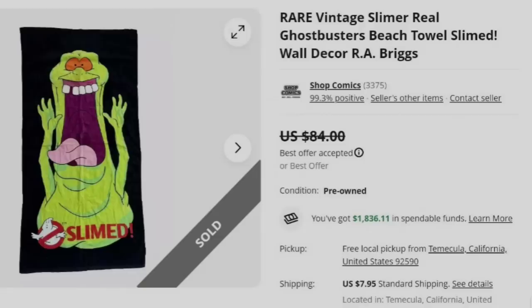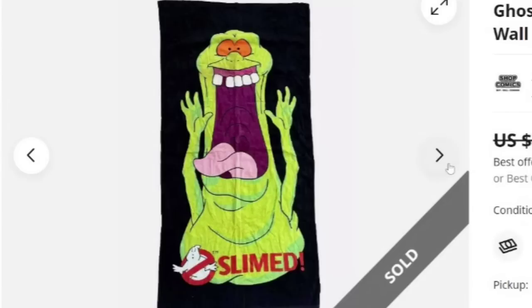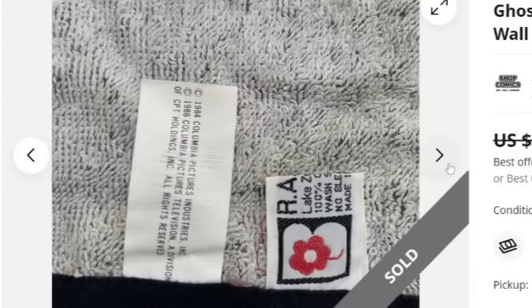This was one of my favorite movies. I think it still is. So first up is a rare vintage Slimer Ghostbusters beach towel. Slimed. It does say wall decor, but it is a giant beach towel. This one sold for a best offer on $84. So watch for movie promo towels.